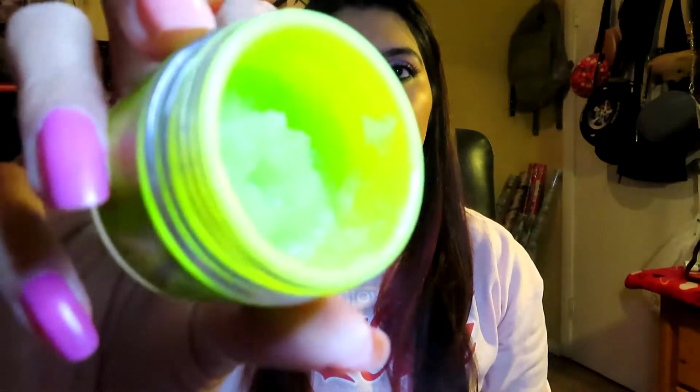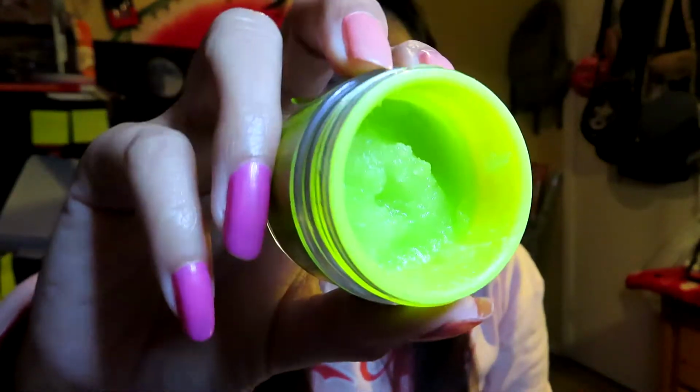And this is what it looks like now. So I feel like I'm doing pretty well in this lip scrub, so hopefully I could finish it by, I don't think I will finish it this month, but maybe in March. This is a pretty good lip scrub. I mean, it exfoliates my lips pretty well, so I like this.